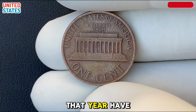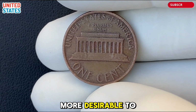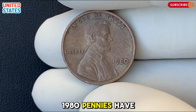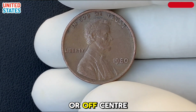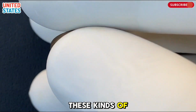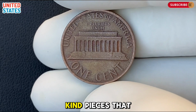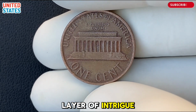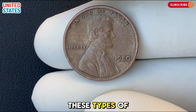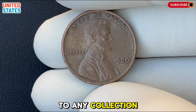Some coins from that year have been discovered with unique features or errors that make them even more desirable to collectors. For example, certain 1980 pennies have been found with double strikes or off-center minting, which make them incredibly rare. These kinds of errors are highly sought after in the coin collecting world, as they are one-of-a-kind pieces that add an extra layer of intrigue and value. Collectors of error coins are always on the lookout for these types of anomalies, as they add a touch of rarity and uniqueness to any collection.